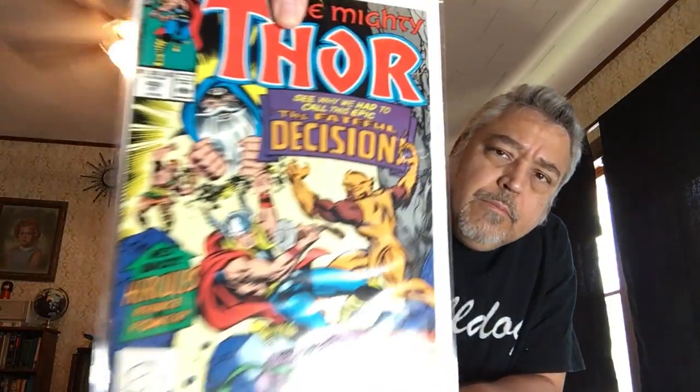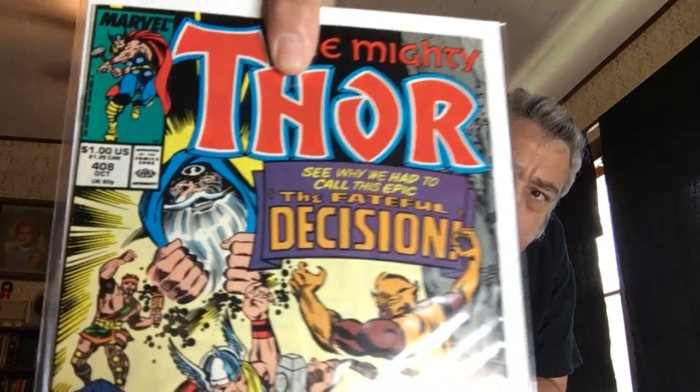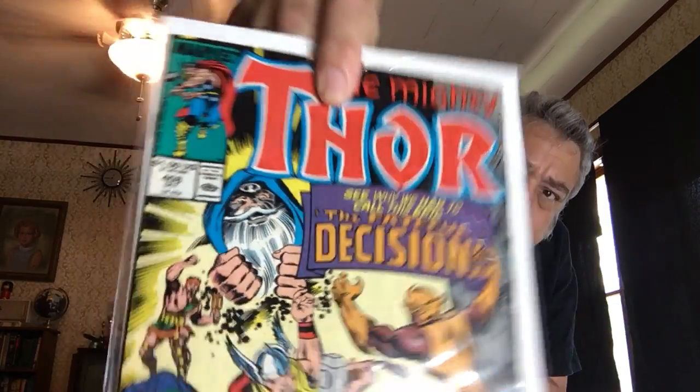So 407. Okay, so 406 goes between 407, 408. Yeah, you know, like this depiction of Odin. I mean, I'm sure I've seen that in 60s comics. That was just pretty much traced.